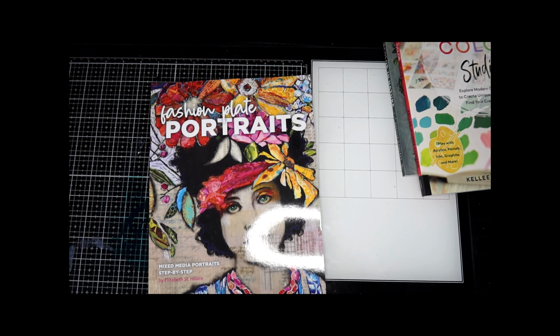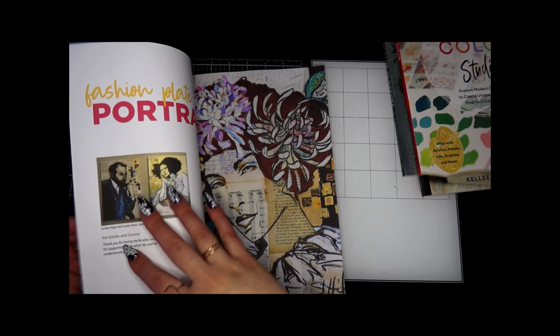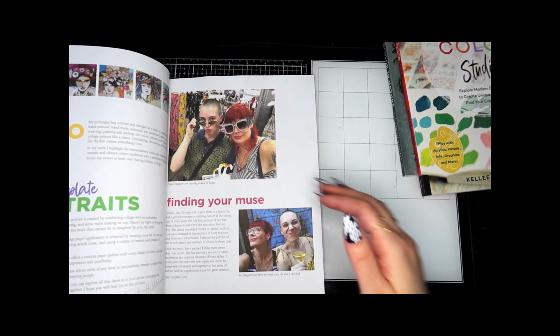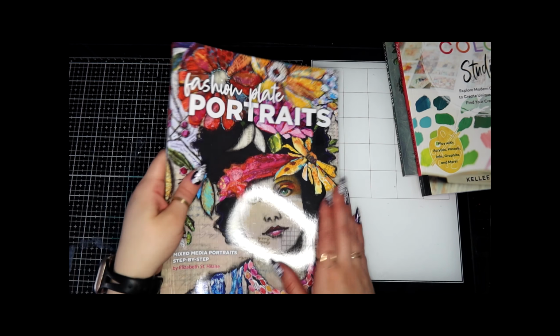Let's look at this one. I haven't looked at it yet. I'm very excited. I saw this on Amazon, and I believe it's a newer book. I think it came out in 2021. Let me see if I can see. I don't see. Hang on. Yes, so it's only a year old. It was published January of 2021, so it is a year old.